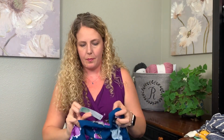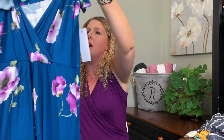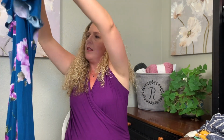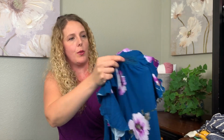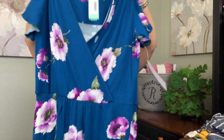Next, this must be the dress she was talking about. Oh wow, that's the dress. This is the Loveappella Torri knit maxi dress in navy. It's like a navy floral. It's kind of got a flutter sleeve. It's got a faux wrap in the front, and also up along the top part, it's got some little, I don't know what you'd call that, like a crochet detail across the front. So that's pretty. We'll try that on and see how that looks.